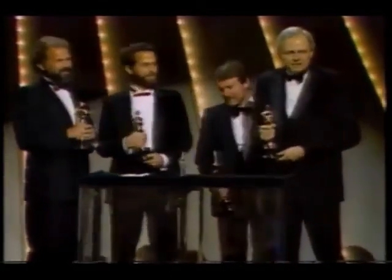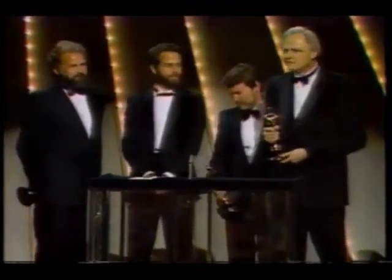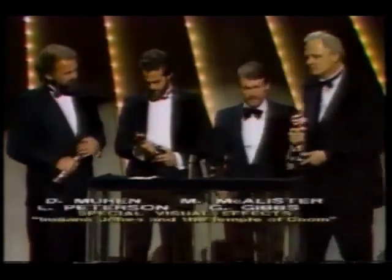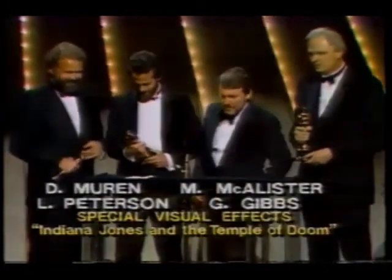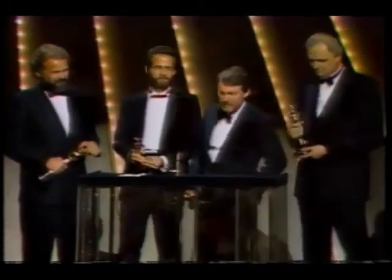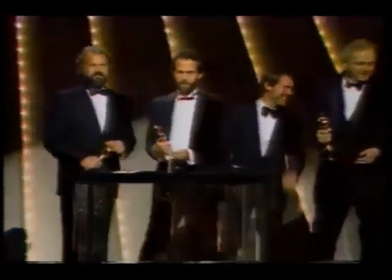Well, thank the Academy and Steven Spielberg, George Lucas, Kathy Kennedy, Frank Marshall, and Robert Watts, everybody at Industrial Light and Magic. I'd like to thank Elliot Scott, the production designer, for asking me to work with him, and thank Steven Spielberg for giving me the opportunity. Thank you. There's about 100 other people at ILM to thank. We don't have time, so I'd like to thank a few of them.